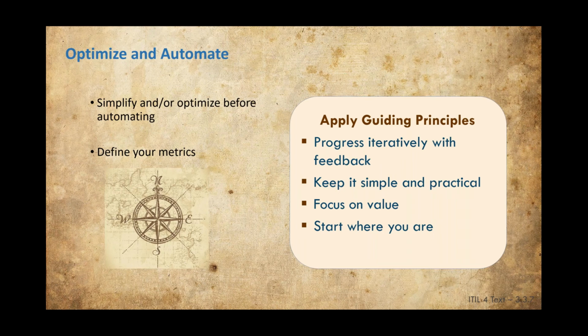So simplify, simplify, simplify. That was Ford's motto early on, and it eventually evolved into what we see today as an assembly line in manufacturing. And so as we think about optimizing and automating, in summary: baseline your current performance, simplify, remove non-value add, and then use your baseline metrics to measure your achievements again. And make sure, once again, that those metrics are outcome-based and focused on value.